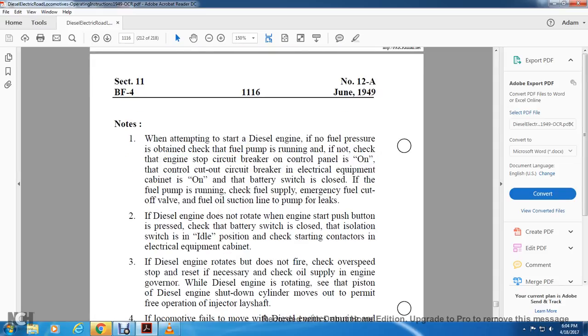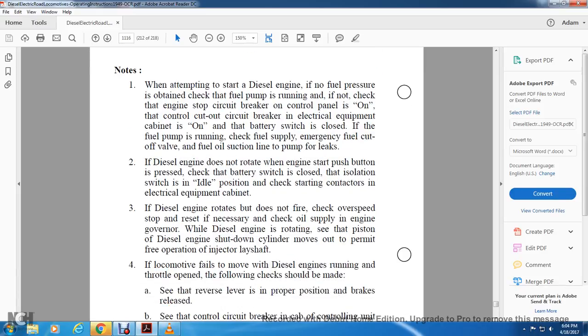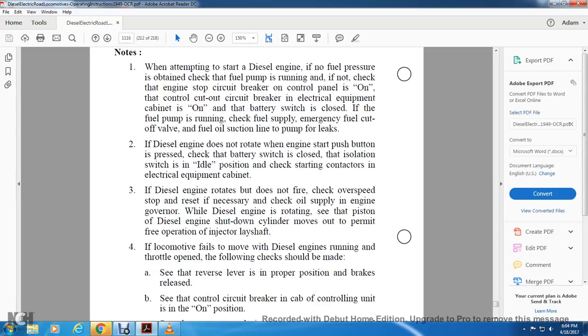If the fuel pump is running, check the fuel supply, the emergency fuel cutoff valve, and the fuel oil suction line and pump for leaks. If the diesel engine does not rotate when the engine start push button is pressed, check that the battery switch is closed and the isolation switch is in the idle position, and check the starting contactors in the electrical equipment cabinet. If the diesel engine rotates but does not fire, check the overspeed stop and reset if necessary, check the fuel supply and the engine governor, and check the position of the diesel engine shutdown cylinder to permit free operation of the injector lay shaft.